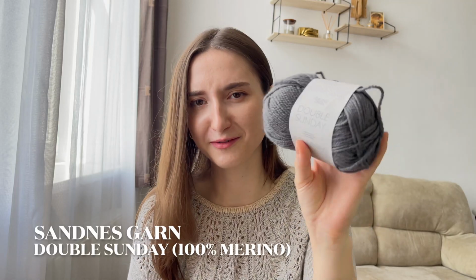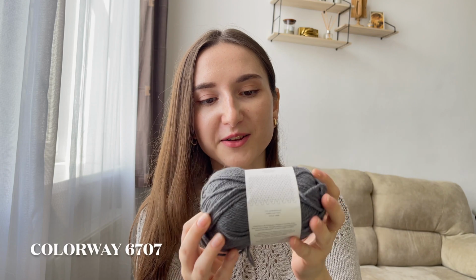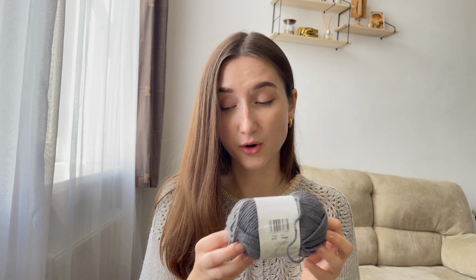And in this basket now I have double Sunday from Sandnes Garn in this beautiful gray color. I also got it in Copenhagen. All of the stuff I'm gonna show you here are from Copenhagen, and I'm gonna be using it to make a sweater for my boyfriend. I already started it, so let me show you.